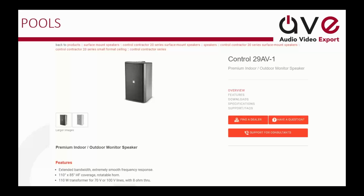Now, the 29 and the 30 series is kind of a different series, even though it's a similar format. Jose, what makes the 29 and the 30 series so special compared to the 25 and the 28, in your opinion? The main difference is that the 29, the 30, and the 31 use a high compression driver, a 1-inch compression driver. So if you want to get loud enough, these are the models that you should be thinking about.